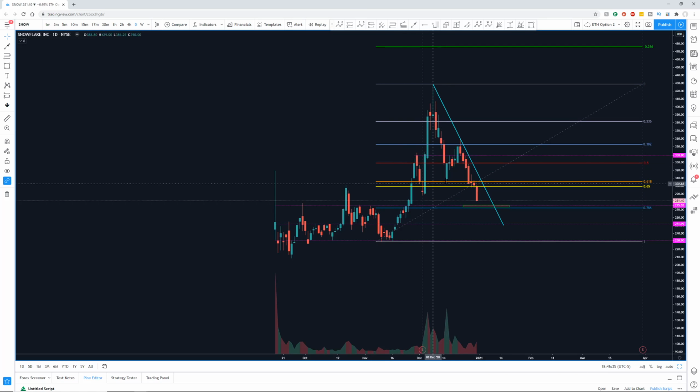And if you caught a long entry into there, that would have been awesome for you because it ran up about 55 points after that. And of course we rejected on the way back up at this 50 in here for the first time, then rejected the 38 before we started falling back down, and now we've actually fallen through the golden zone of this.